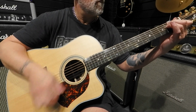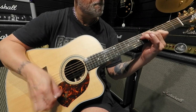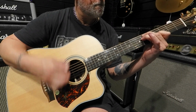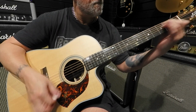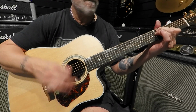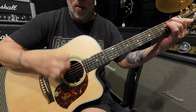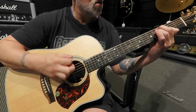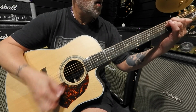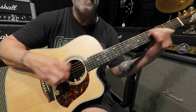Introducing the Maton ER90C, a masterpiece of craftsmanship and tone. Crafted from select tone woods, the ER90C offers a rich, warm sound with stunning clarity. Its AP5 Pro pickup system ensures your sound is reproduced faithfully, whether on stage or in the studio. With its comfortable neck and impeccable build quality, the Maton ER90C is the choice of discerning players worldwide. Experience the Maton difference with the ER90C.